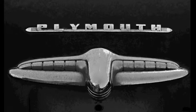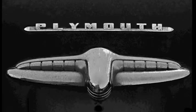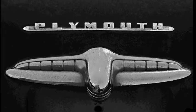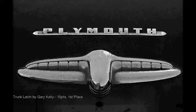This shot has been attempted by just about anybody that's ever photographed an old junk car, and this is easily the best example of it I've ever seen, ever. It's really, really amazing. I want a print of this. And congratulations on winning first place this month, and a beautiful, beautiful image.